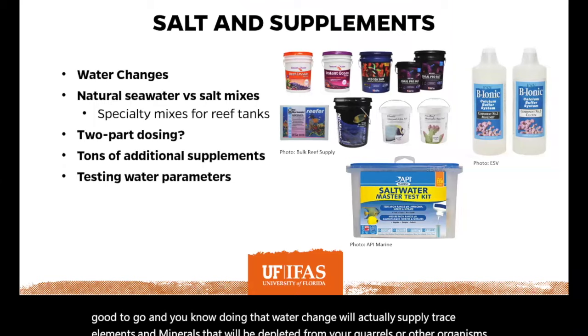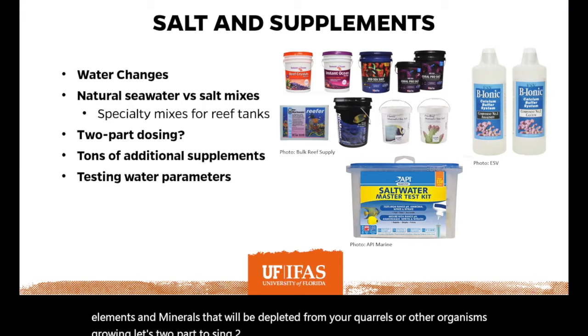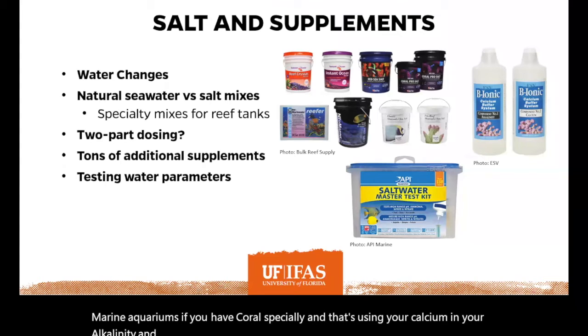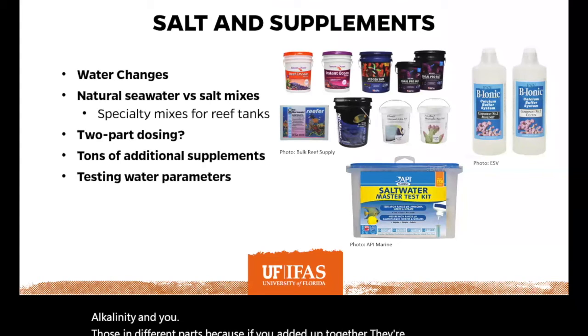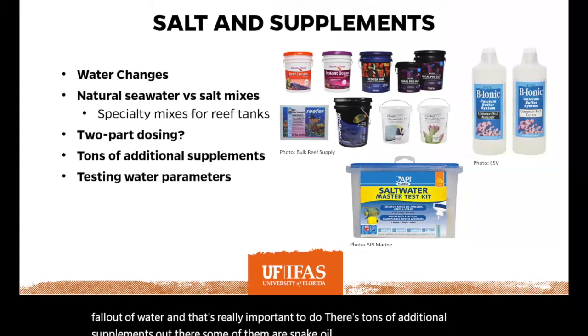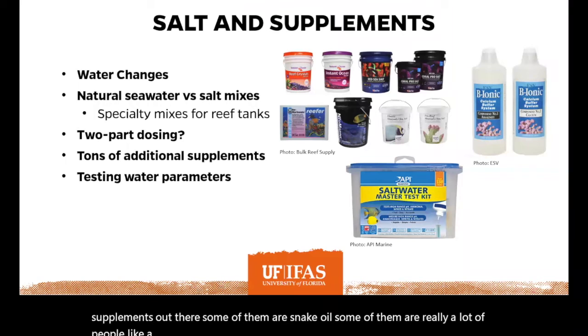What's two-part dosing? Two-part dosing is really common in marine aquariums, especially if you have coral, and that's using your calcium and your alkalinity, and you add those in different parts, because if you added them together, they'd just precipitate and fall out of the water. And that's really important to do. There's tons of additional supplements out there. Some of them are snake oil, and a lot of people like a certain one here or there, amino acids, all sorts of stuff.